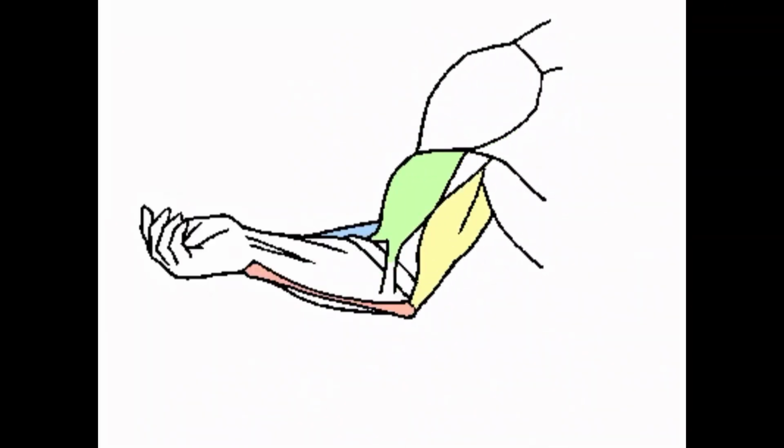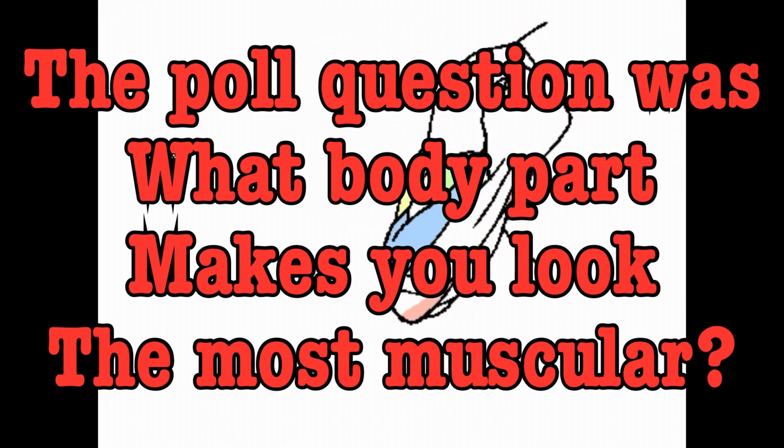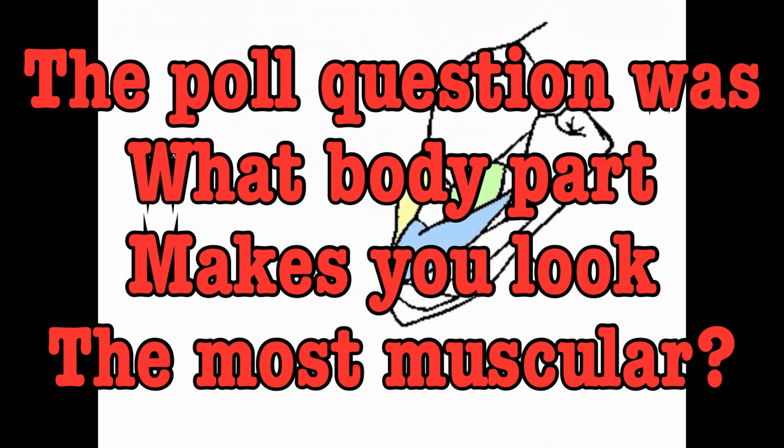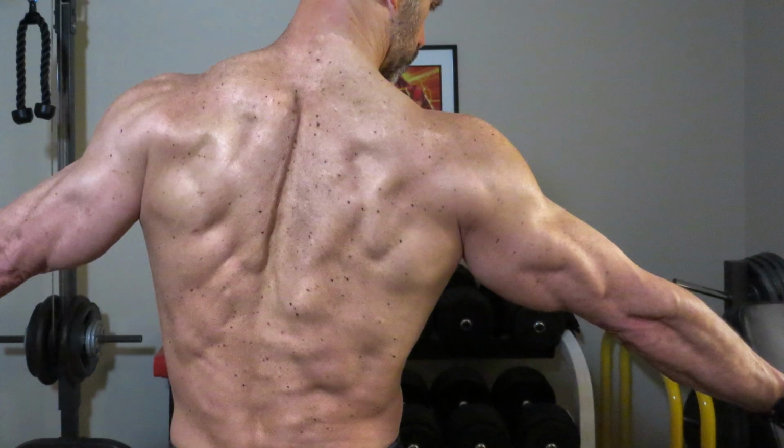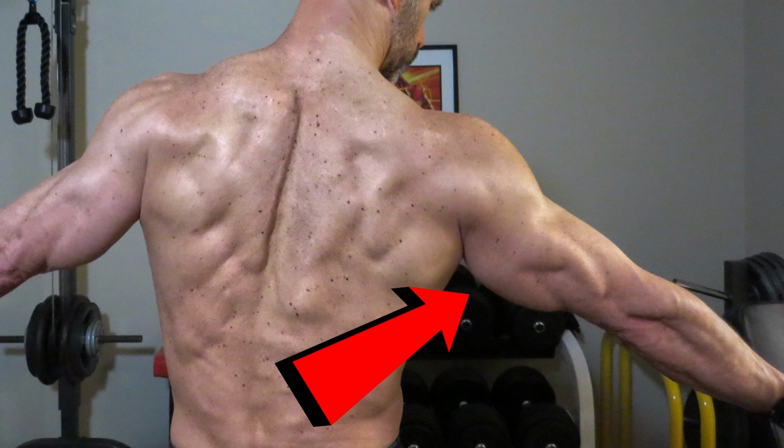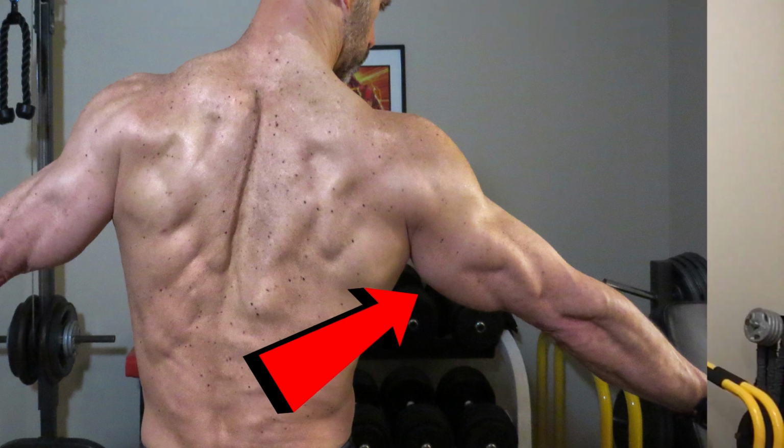The next muscle group that makes us look big is arms. This came in third in a poll I did in my community page, but I'm bringing it up second because when I asked my wife what body part she thought made a man look bigger, she right away said arms. The biggest muscle group on the arm is the triceps. For this muscle, it's best to hit it in both the stretched and contracted position.